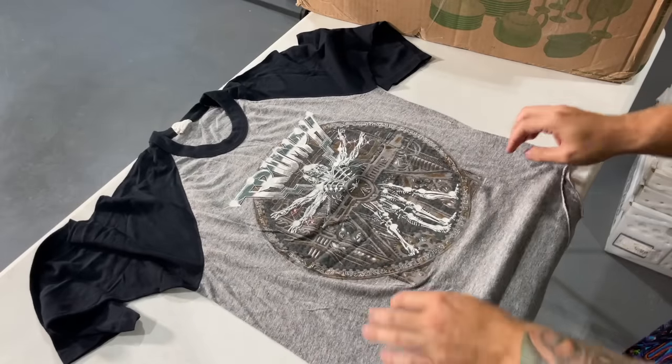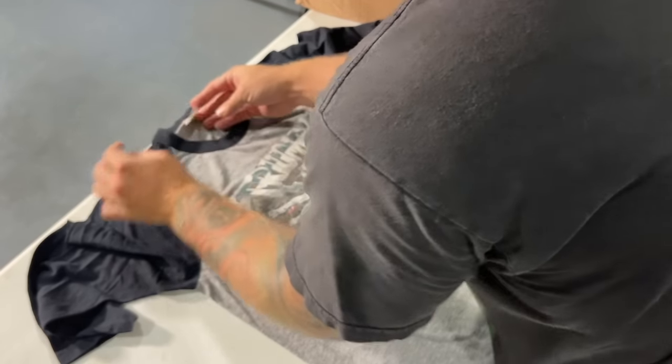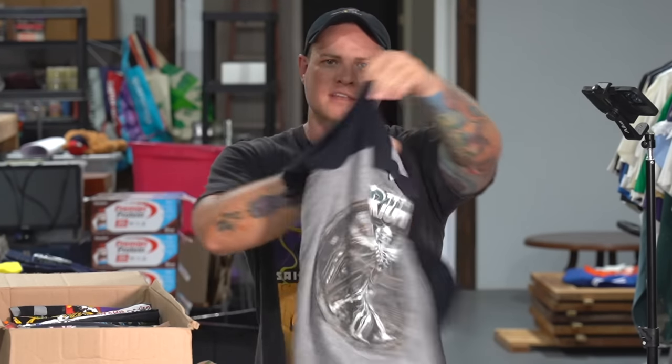Next up, we have a Triumph Raglan. Looks like another good size. This is a size large as well. Triumph front and back. I love that these old Raglans usually have the front and the back graphic.